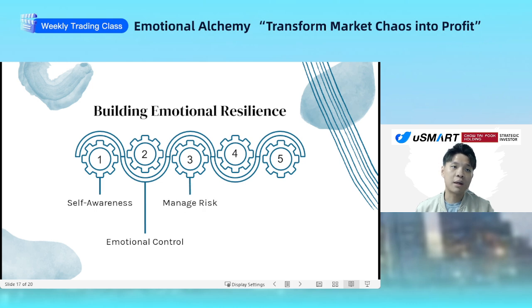And the third step is to manage your risk in a better way, strategically. It can limit the financial exposure so that it can reduce your stress and build your confidence. You can set a very strict position size, use stop loss orders, and diversify to avoid overexposure to a single trade.